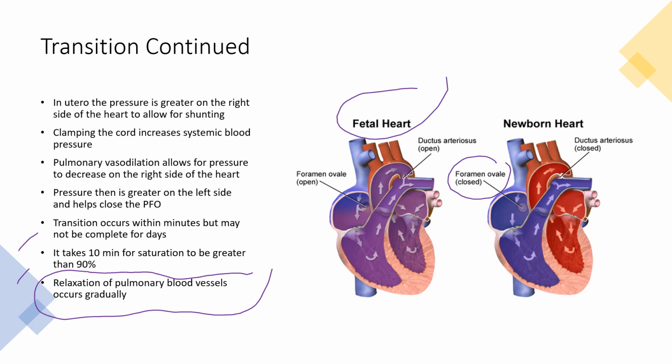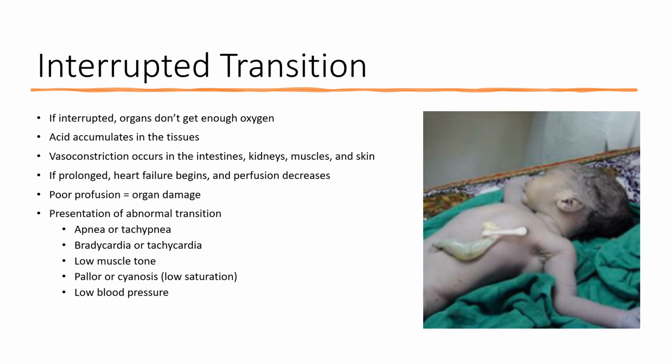So effective ventilation helps these shunts close. When a baby does it by themselves, great. But if they can't do it by themselves and their transition's poor, effective ventilation will help the physiology change to allow for better blood flow, better oxygenation of their tissues, right? So that's one of those things that we have to look at. So what about an interrupted transition?